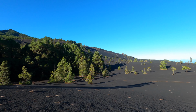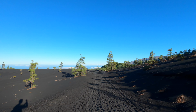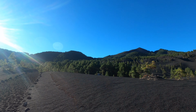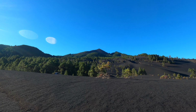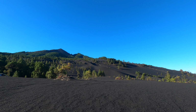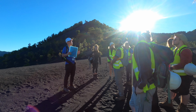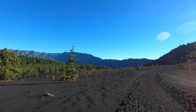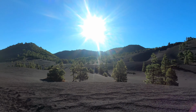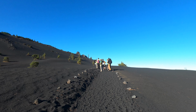There you can see the ash fall, what the volcanic landscape looks like after an eruption. Pine trees being kind of slightly submerged in the ash, and it's terrific. It's just so different from every other landscape. You can only see black ash everywhere, tephra deposits.